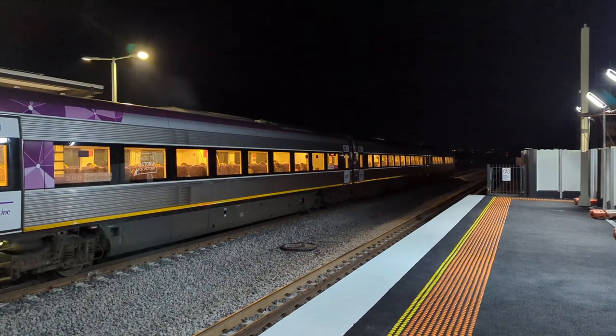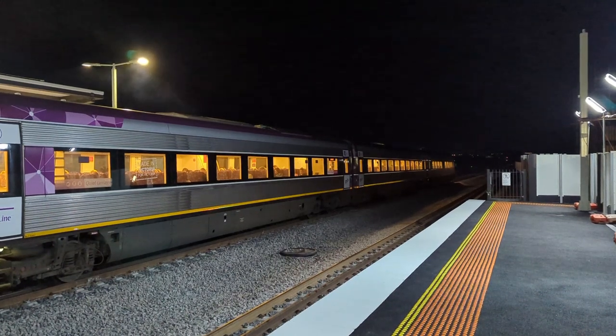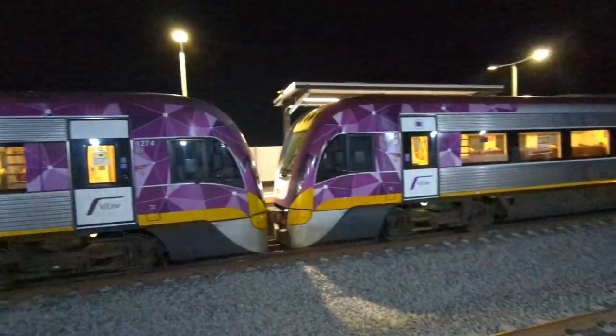Not the way we wanted to end the video, but for some reason this Velocity was stuck for a little while, and as a result, that meant no trains could head from Melbourne to their regional destination.